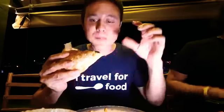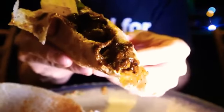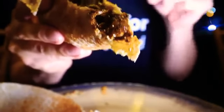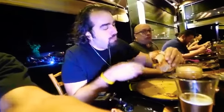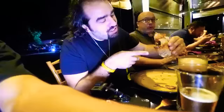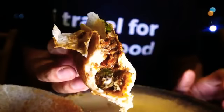And one of the best things about hoppers is how the edges are crispy, but on the bottom it's like pancakey and spongy. Shinan doubled up. Oh, you're dripping. You see? It's coming. Oh. And then you get to the egg, the yolk. It explodes.